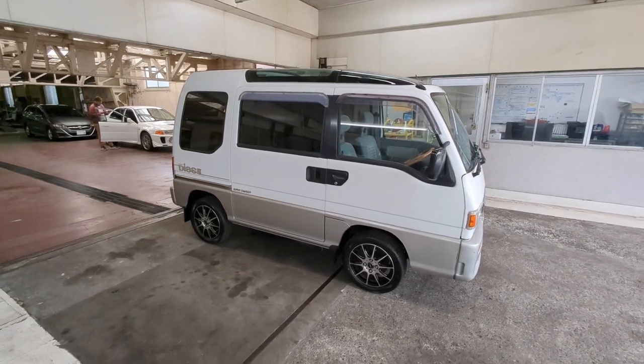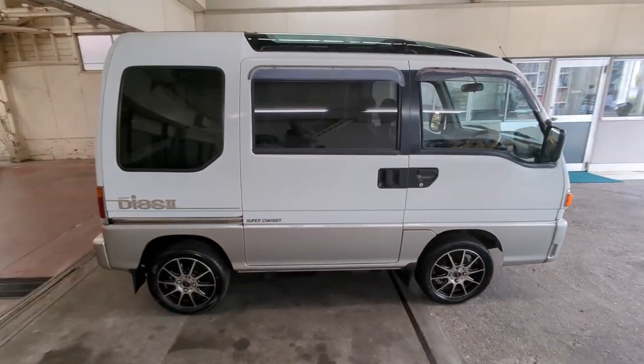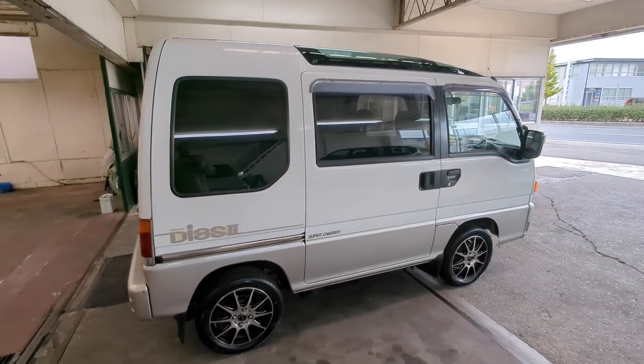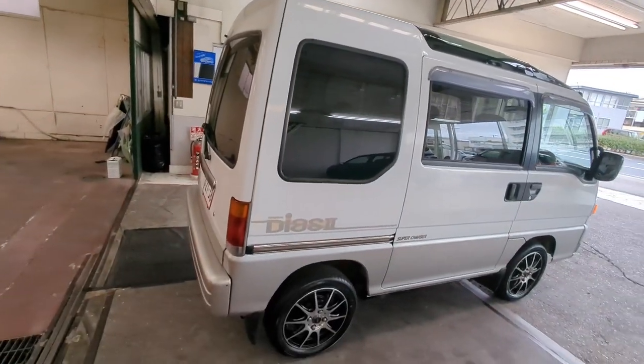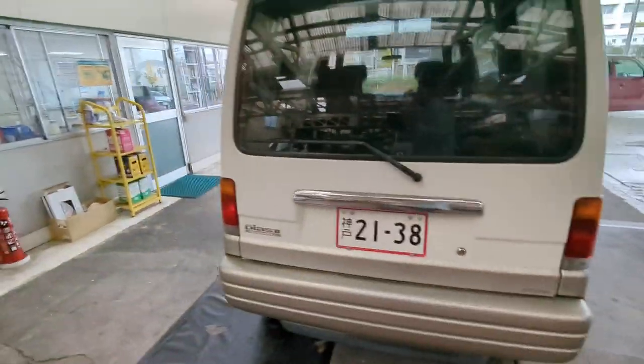This one, so KV3 means that it is a rear-wheel drive van. Subaru Sambars are also rear engine, so it's pretty much a Porsche. And we are with a pretty nice example of one, if we except for that front impact. That's kind of why we bought it.